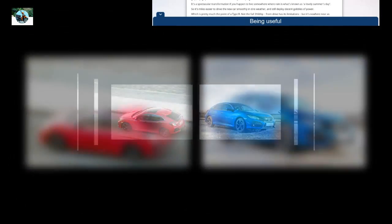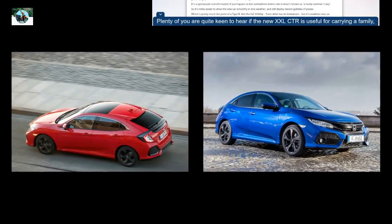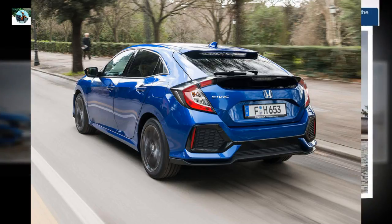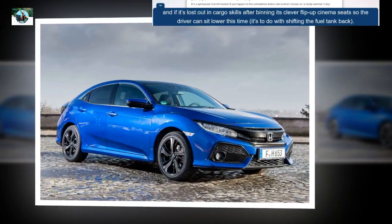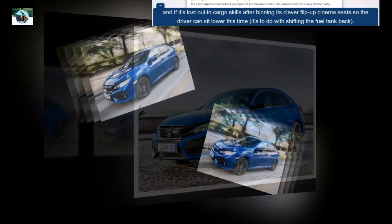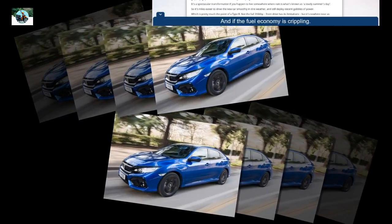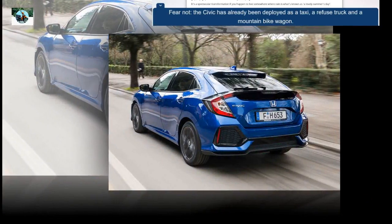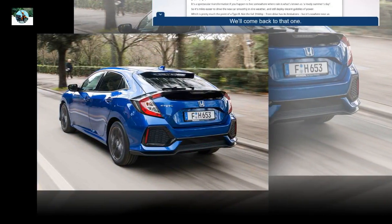Set two are the practicality questions. Plenty of you are keen to hear if the new Civic is useful for carrying a family, and if it's lost out in cargo skills after binning its clever flip-up cinema seats, this time it's to do with shifting the fuel tank back. And if the fuel economy is crippling. Fear not, the Civic has already been deployed as a taxi, a refuse truck and a mountain bike wagon.